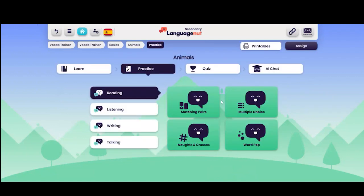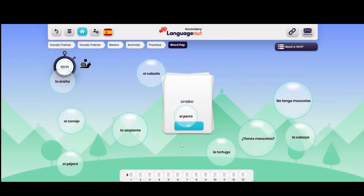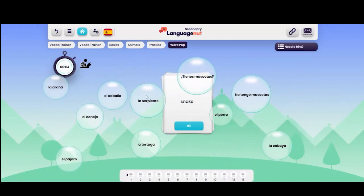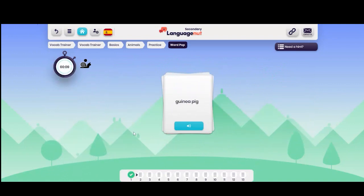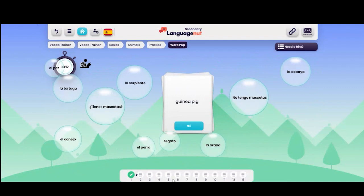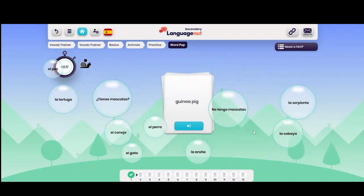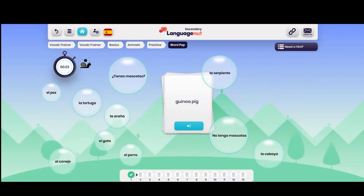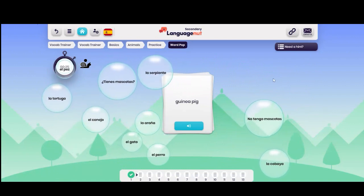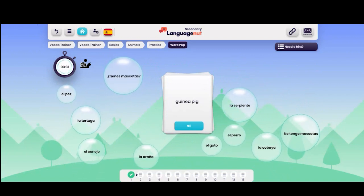So there's really a range of games and reading options there. Word pop, again, another great option. They have a word in the middle, and they need to pop the correct bubble of the word that it corresponds with. Snake, la serpiente, there you go, and it ticks at the bottom as they get them right. And they get a few opportunities at each one, which is what you can see down at the bottom here as well. Again, another really fun activity that gets pupils engaging with the language, engaging with the reading as well. But when you're focusing on individual pieces of vocab, the vocab trainer is really helpful for that.